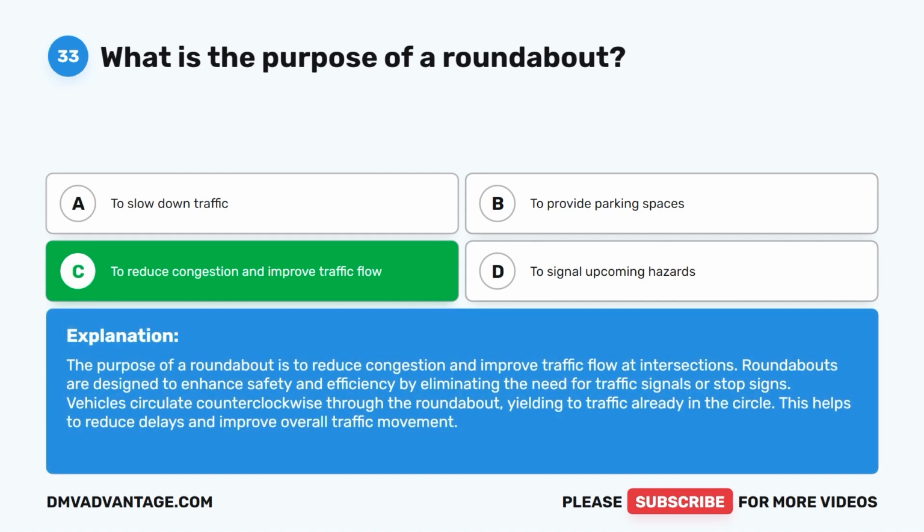The purpose of a roundabout is to reduce congestion and improve traffic flow at intersections. Roundabouts are designed to enhance safety and efficiency by eliminating the need for traffic signals or stop signs. Vehicles circulate counterclockwise through the roundabout, yielding to traffic already in the circle. This helps to reduce delays and improve overall traffic movement.